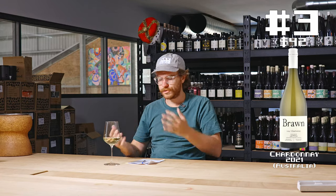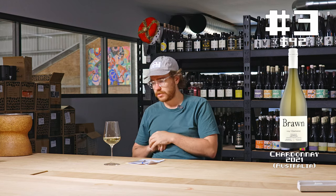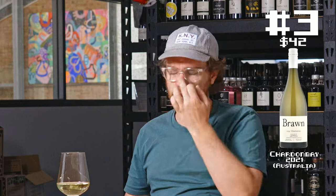It's got that nice kind of banana lolly character, which is just that really estery nature. Then it's those wonderful stone fruit things, great acid, good minerality, really, really good, medium style, medium body, just a real balanced example of Chardonnay. Again, nothing too over.